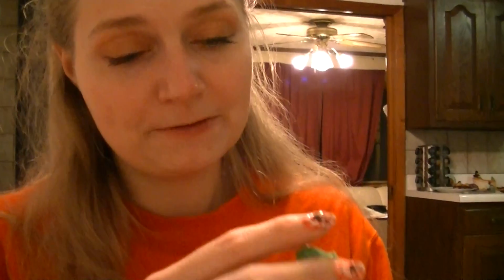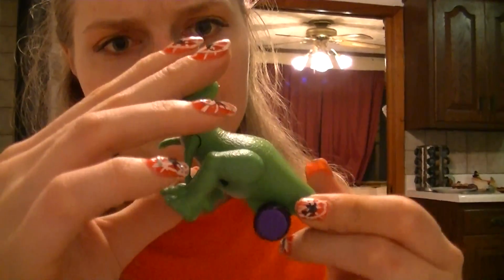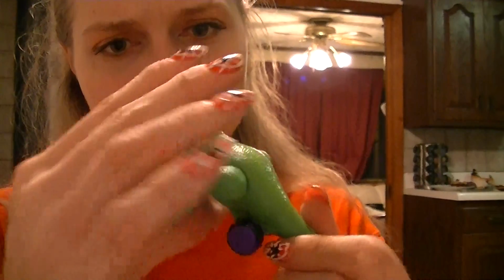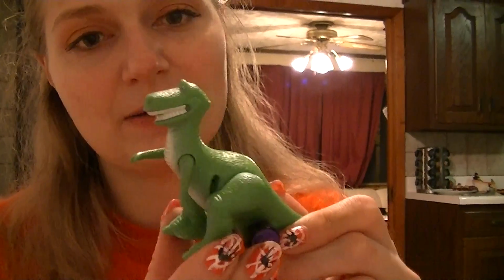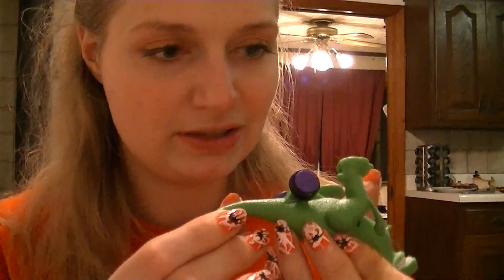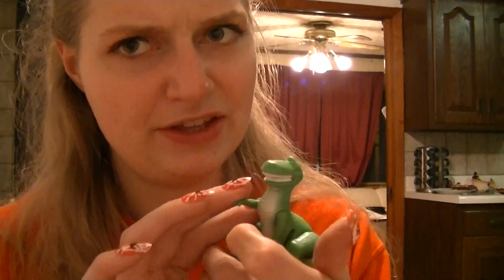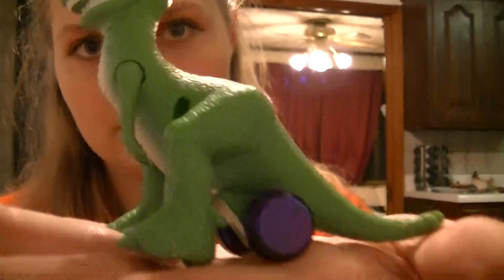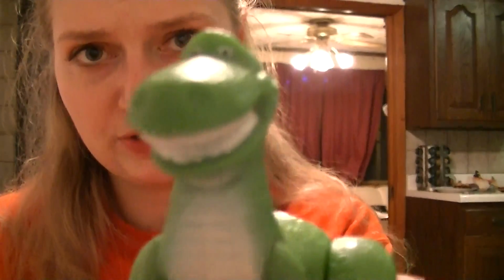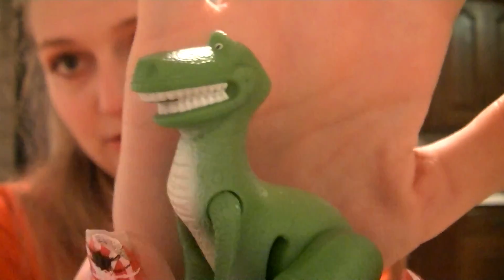Next one is Rex from Toy Story. And he's another one of those where you pull his legs up. That sounded dirty. Well, when he worked, you would pull the legs up and he would go forward really fast. He was a fun toy to have as a kid. I don't remember if he's McDonald's or not. I think this is Burger King. I'm not sure. He looks just like the one from the movie, doesn't he? Well, obviously he's supposed to, but they did good detailing on that one.